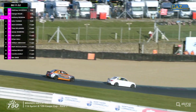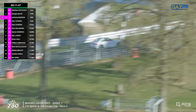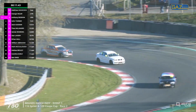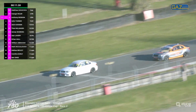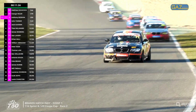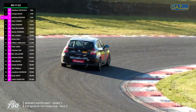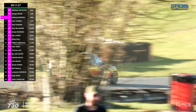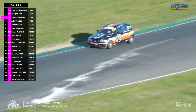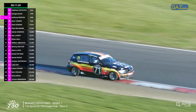It's actually a fairly healthy lead that Jack Godden has over Theo Millward for more than a second, and then Waring in 3rd. Yeah, 1.2 seconds between Godden and Millward, as it's nose to tail between Healer and Seddon, having another great fight, but they're letting Highcock escape a little bit here. He's 1.2 seconds ahead as well. Jack Godden has got a rather crumpled left-hand side of that car, but I think it might have been like that before today, as it happens. It's not completely straight, I don't think, or maybe it's just the graphics on that car that make it look that way.